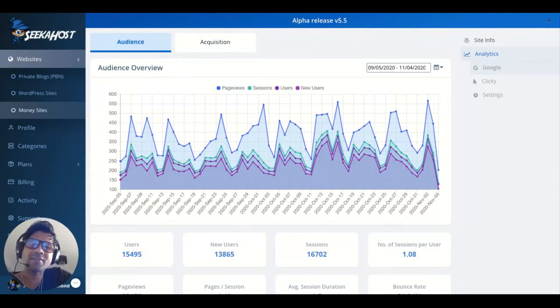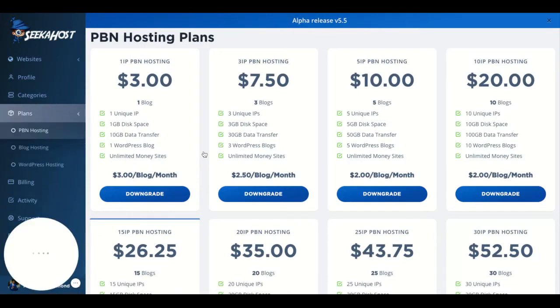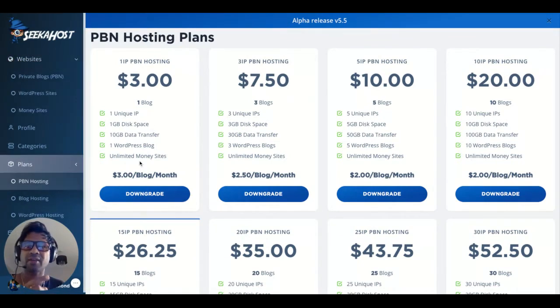It's coming. This is the exact solution that I was looking for when I was starting SEO. Now we've got that one. And for PBN hosting, the packages are loaded. One more thing I'm going to tell you: if you want to use the money site tracking, you can track unlimited money sites. However, you need to get at least one package. At the moment, PBN hosting is there. Once you get that, you can start using the money site tracking.